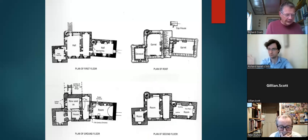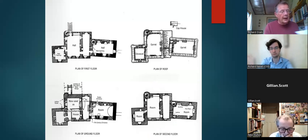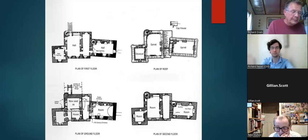So from what does survive, as I say, a single operation commencing about 1500 saw the reconfiguration of the southern mass of the complex. Its two most obvious developments were the transformation of the old gatehouse into a residential tower and the construction of a second tower immediately to its west, between which probably lay the new principal gateway.